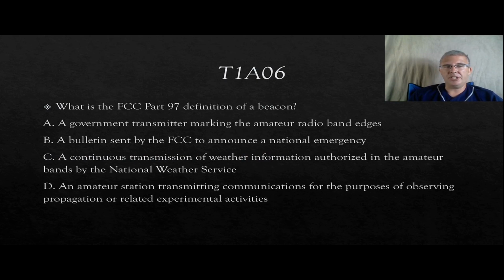6. What is the FCC Part 97 definition of a beacon? A. A government transmitter marking the amateur radio band edges. B. A bulletin sent by the FCC to announce a national emergency. C. A continuous transmission of weather information authorized in the amateur bands by the National Weather Service. Or D. An amateur station transmitting communications for the purposes of observing propagation or related experimental activities. And the correct answer is D. An amateur station transmitting communications for the purpose of observing propagation or related experimental activities.